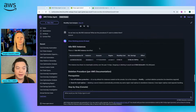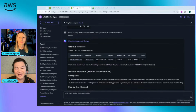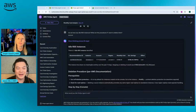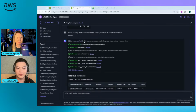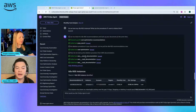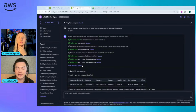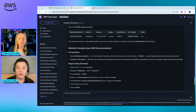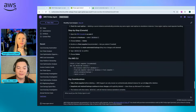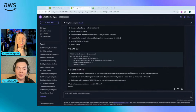And yeah, it seems like it's still there. That's great, which means we do need to take action to remove it. Again, you can look up all the steps that have been taken to identify this idle RDS instance, and it gives you the delete procedures, and even includes the CLI procedure to delete that.